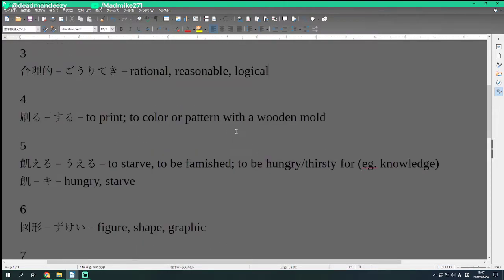Number four is suru. To print, to color, or pattern with a wooden mold. Specifically cloths. This is referring to staining cloths with a wooden mold. But it could also just mean to print. Suru from our kanji, which also just means printing. So to print is suru.